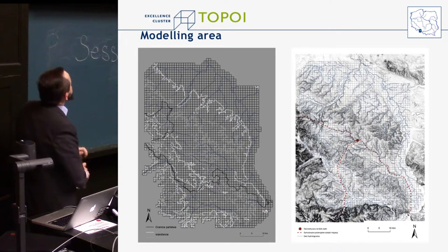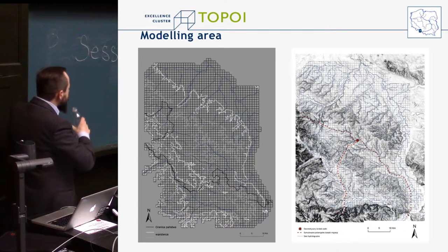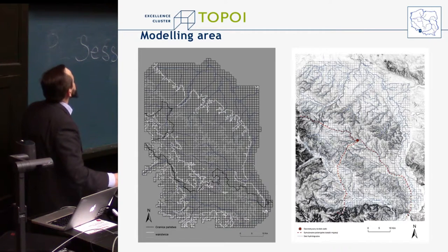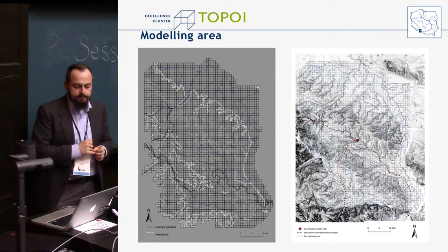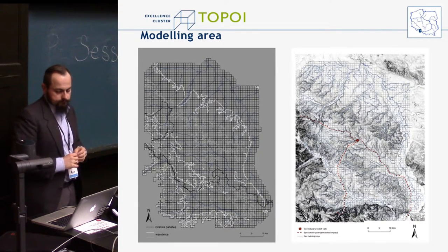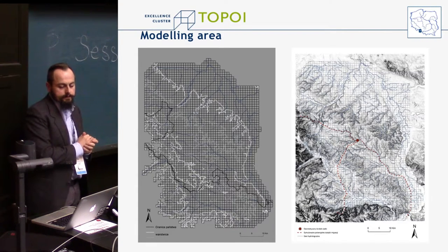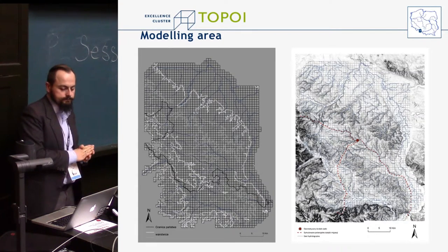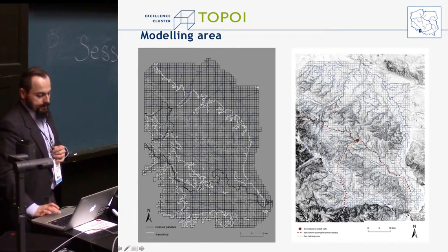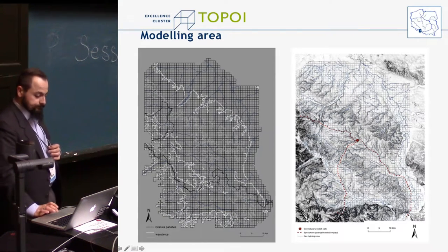So here we can see the area of this project. It's, I'd say, very good for the settlers. It has very good soils in the middle. There are good places in the river plains, like the Odra River here, and pretty flat areas here in the north.